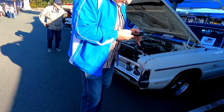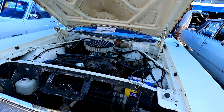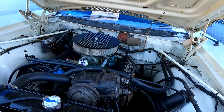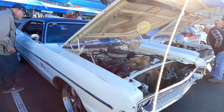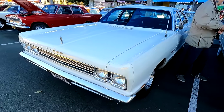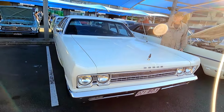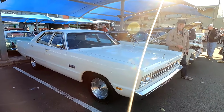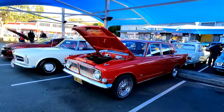Copper on the other side here. Very nice. The Mopar action. How big is that? How long is that thing? Wow. The old Dodge. I've got one of those red Camaros. A beauty. How cool is that?